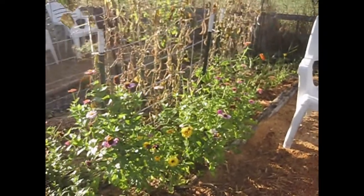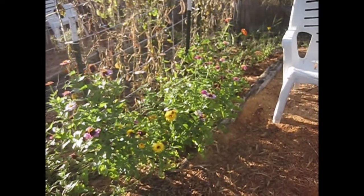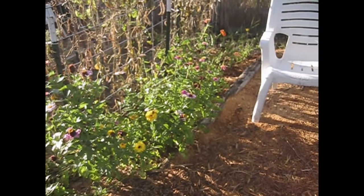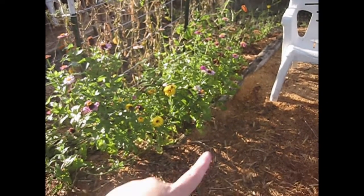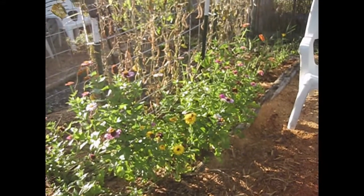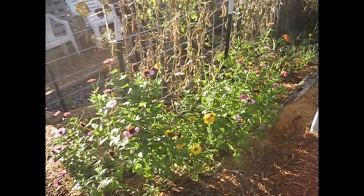In this area tucked under the flowers, these are zinnias right here. Right underneath them, it's kind of hard to see, are my peanuts. And they're doing pretty good. This is a peanut plant down here, kind of tucked under the zinnia. So they're doing pretty good. We'll see if I get a nice harvest.